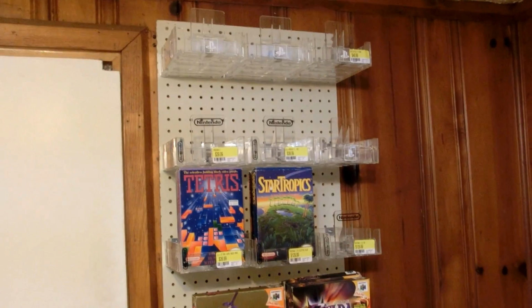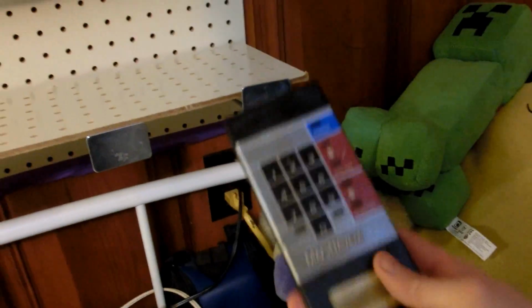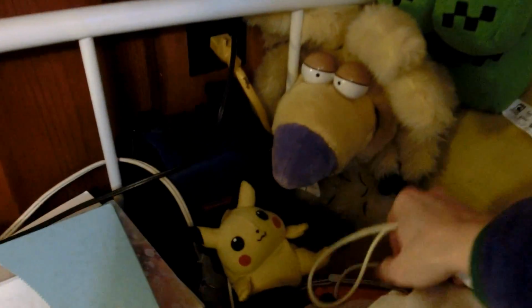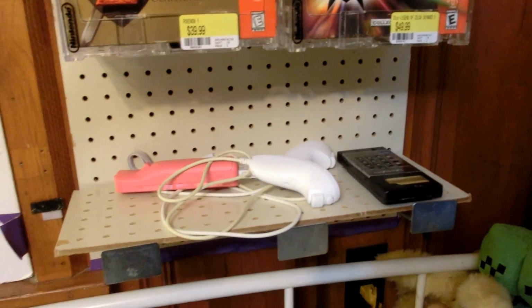Oh, I am very happy with that. Very happy indeed. You know what? It might be best to keep my controllers up there. So I have my remote control. I have my Wii controller stuff. Keep that up there too. Saves a lot of space that way.